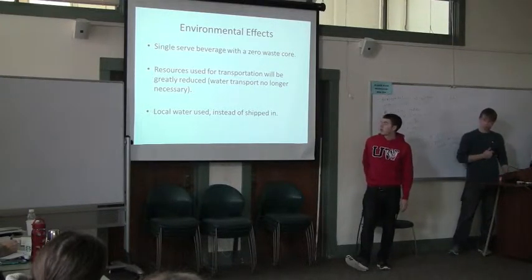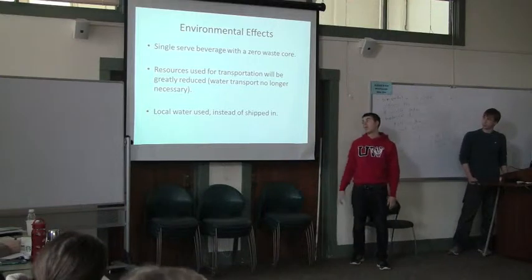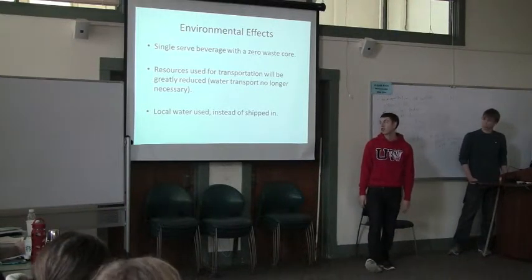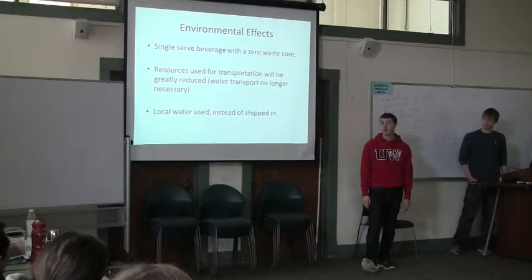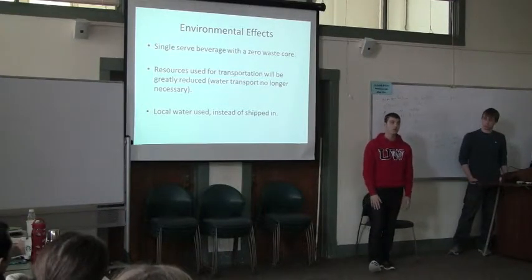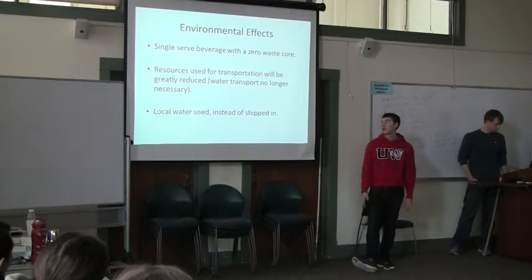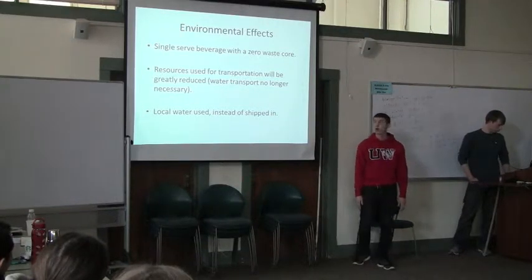Water is the main weight. And so you're also using local water, which fights water privatization, which is another major issue currently. Instead of shipping water in from who knows where, you can just use your local tap water. Filtered, and then it's ready to use. So that's another pro of the BioCube.